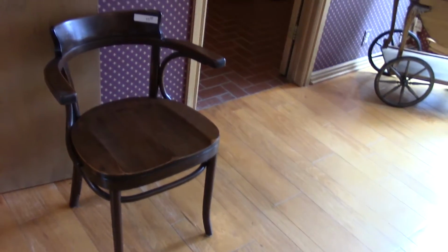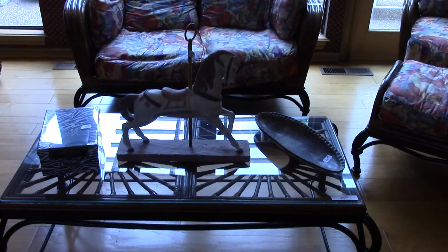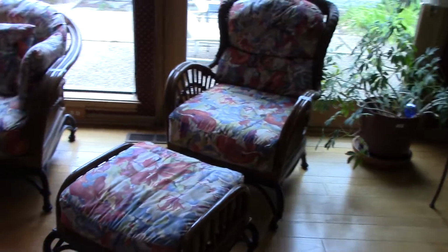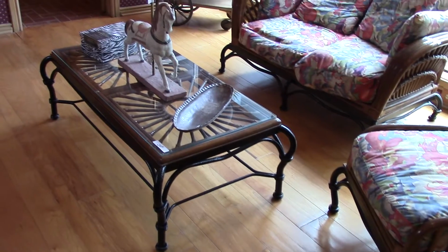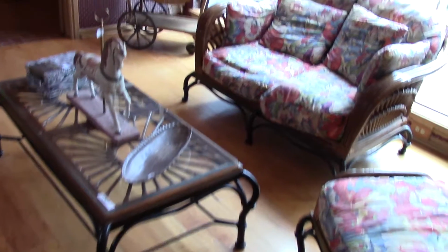More of these little bitty bentwood chairs. The table and the love seat, the table, and the chair and ottoman are all made by Benchcraft. They're very high-end, nice rattan furniture. You can't really tell from the video, but the bases are actually all made out of wrought iron. They're really heavy duty, really nice.